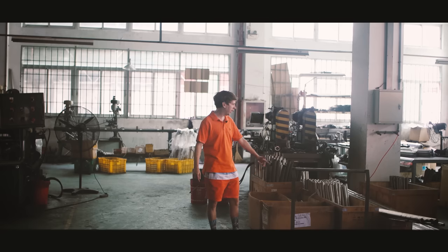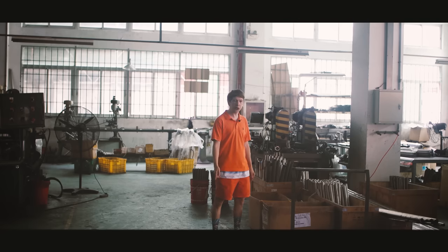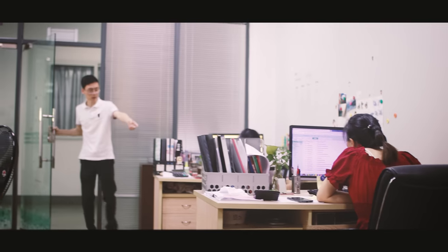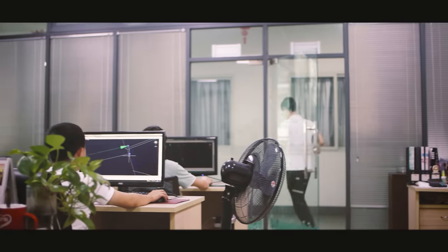When I was walking around a bit earlier, it was super noisy. Obviously, a factory floor, it's gonna be noisy. But now it's 12 o'clock, everyone's gone for lunch, so we can have a look and see how they make these bikes. Before we can get our hands dirty on the factory floor, we should start upstairs in the office.